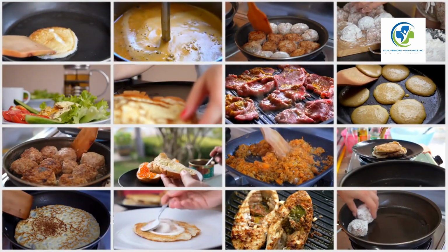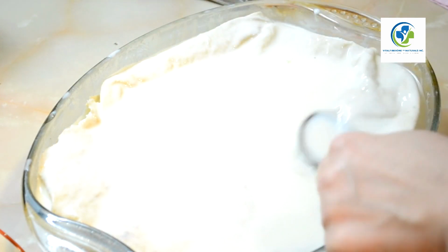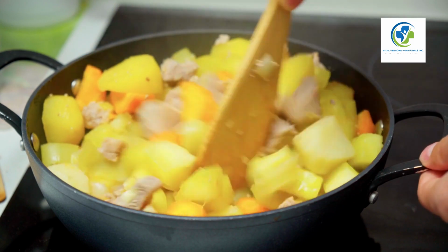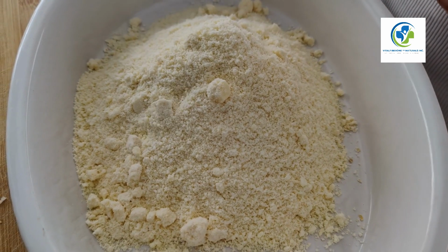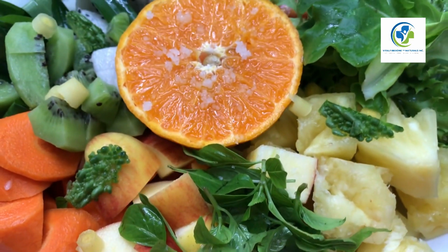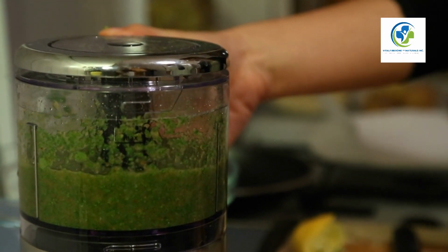Innovating your recipes with fiber. Here are a few creative ways to sneak more fiber into your classic favorites. Make a hearty chili or stew with kidney beans and a variety of vegetables. Use whole grain flours in your baking. Try making muffins with oat flour or whole wheat banana bread. Incorporate vegetables like spinach or pumpkin into smoothies. They blend in seamlessly and ramp up the fiber content.